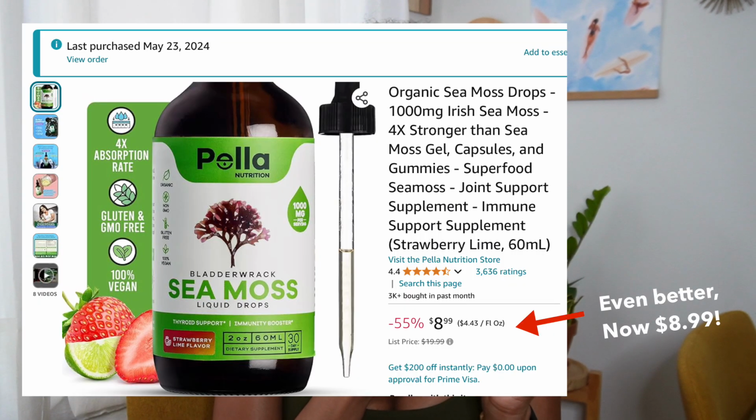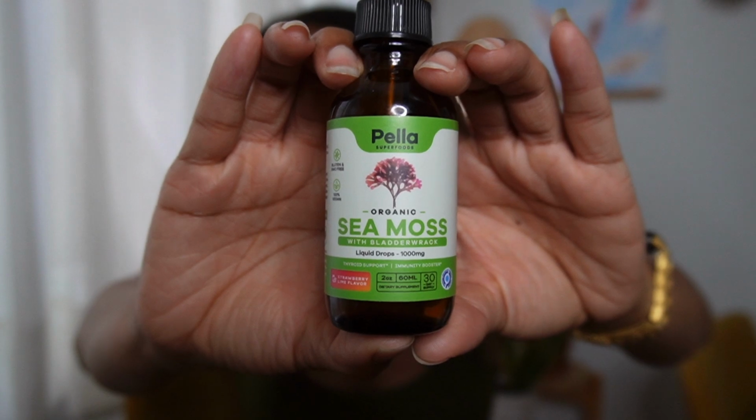I did some digging and I found a sea moss supplement that is in liquid form and far more appetizing and far cheaper. Let me just get right to the chase and then I'll break it down. This bad boy is on Amazon right now for $9.99. Run. $9.99 versus $21, $22, $23, $27.99, whatever it was. We're going for this. This is Pella Superfoods.